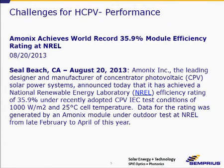On the module side, Amonix has recently announced a 35.9% efficient module just last week, so that's quite an impressive result. This was certified by NREL, who took that on-sun data and extrapolated back to room temperature for a CSTC certification.